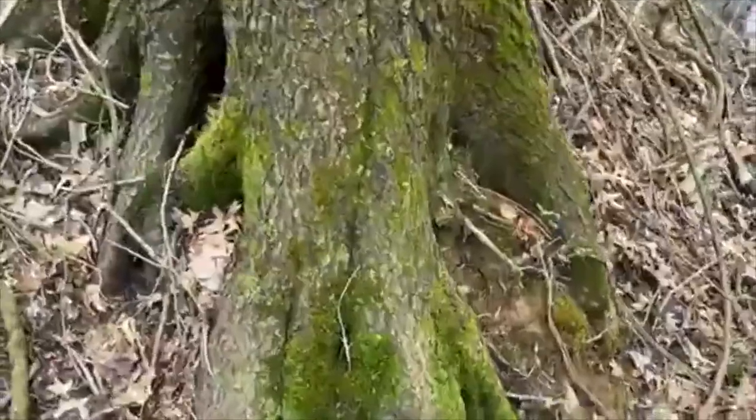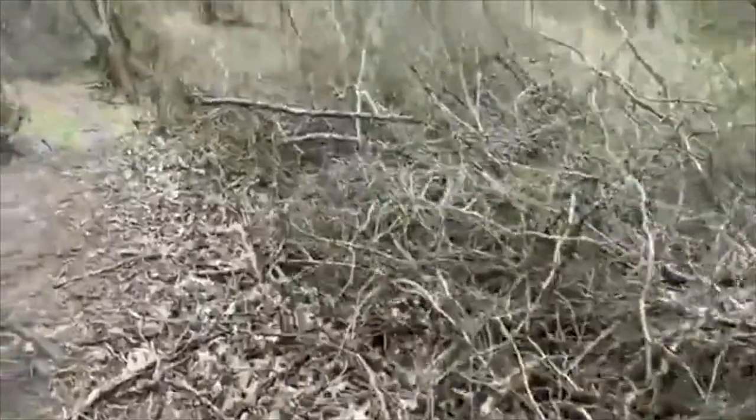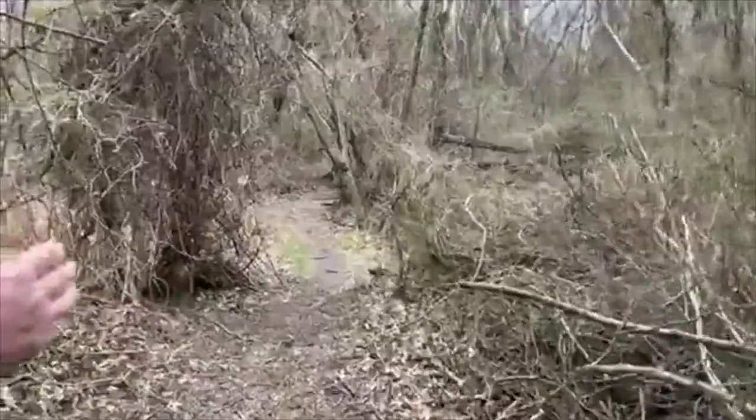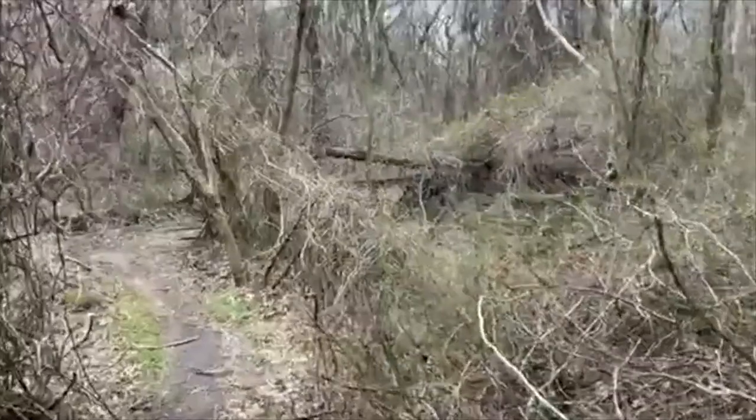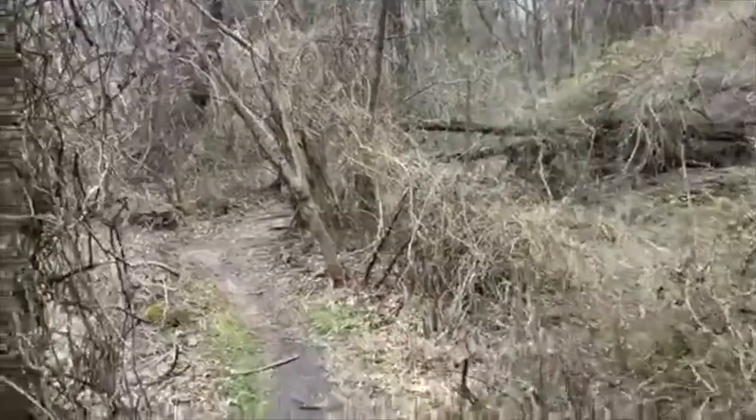I love this part of the trail ahead of us. It's kind of like a hallway of nature. There's all the greenbrier and branches around there, and it's very cool to go through. Like I said, it's like a natural hallway.